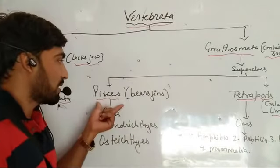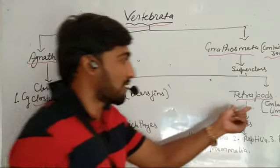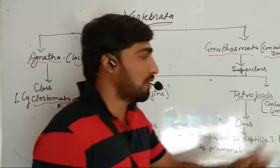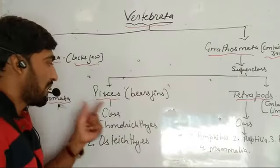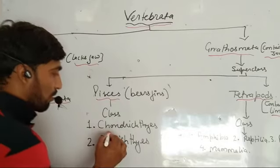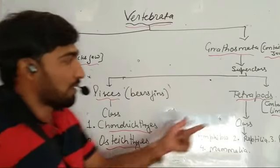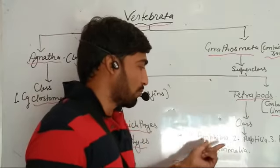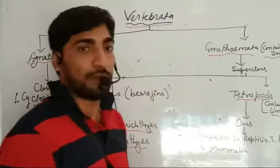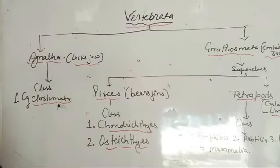In the case of Pisces, they contain only fins for movement in water, whereas the tetrapods contain limbs for locomotion, usually on terrestrial sites. The Pisces are divided into classes, that is Chondrichthyes and Osteichthyes, and the classes of tetrapods include Amphibia, Reptilia, Aves, and Mammalia. Now we will discuss all these classes and phyla in detail.